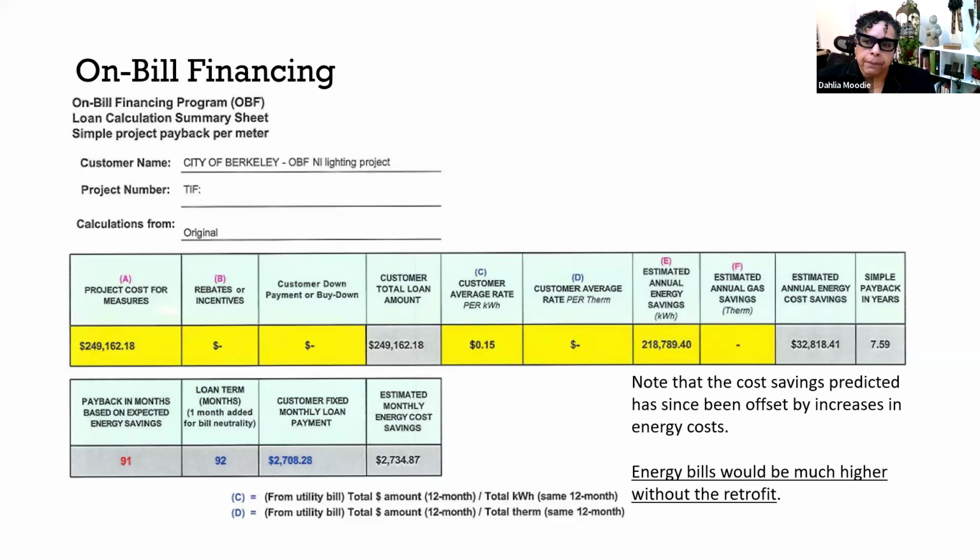So that payback period is not only a time when you're generating $32,000 in this case in savings, but you're also avoiding the cost of maintenance for a new system that you have. So those are really positive outcomes of the OBF from a contractor's perspective that I wanted to share. Thank you so much.